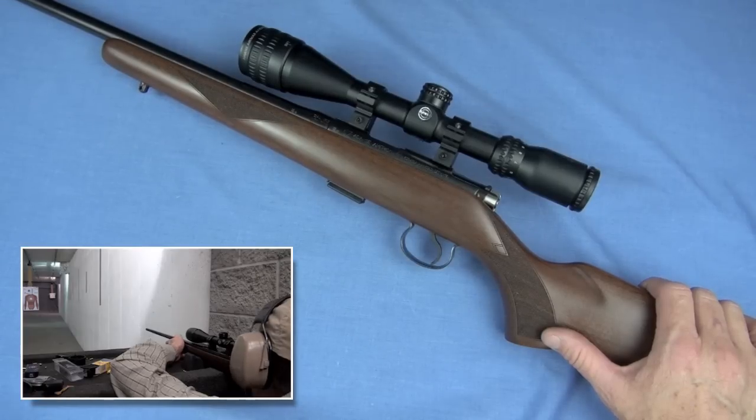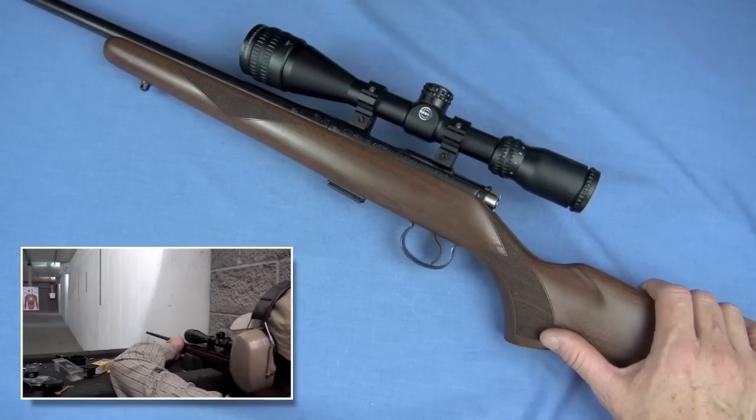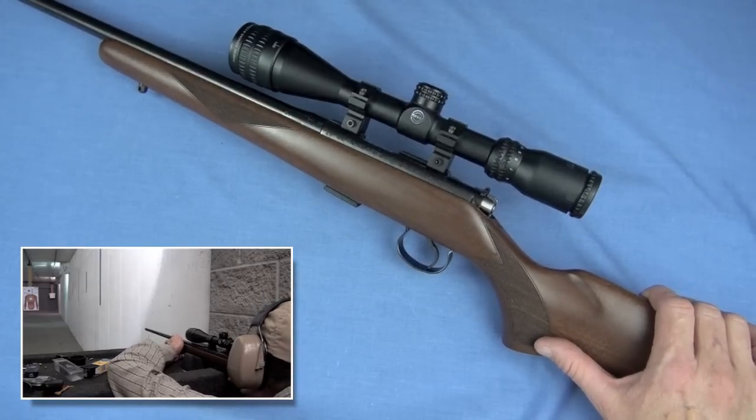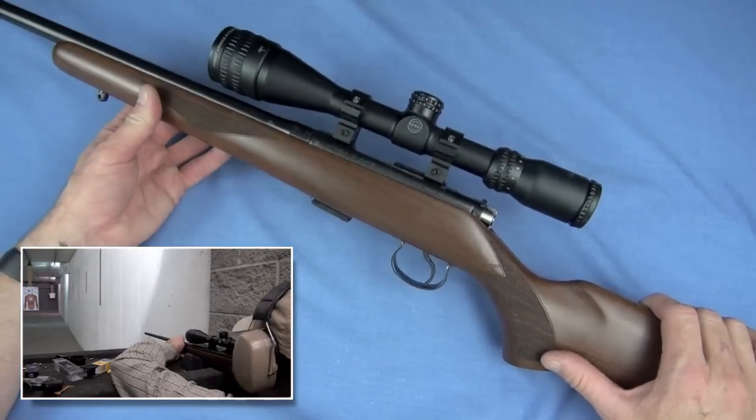Let's see, I wrote it down here. The normal retail price for this would be $425, about $540 for the combo. And then if you buy the barrels, they're not going to be free. A little bit expensive. And then, I don't know if I said it, just a fun rifle.